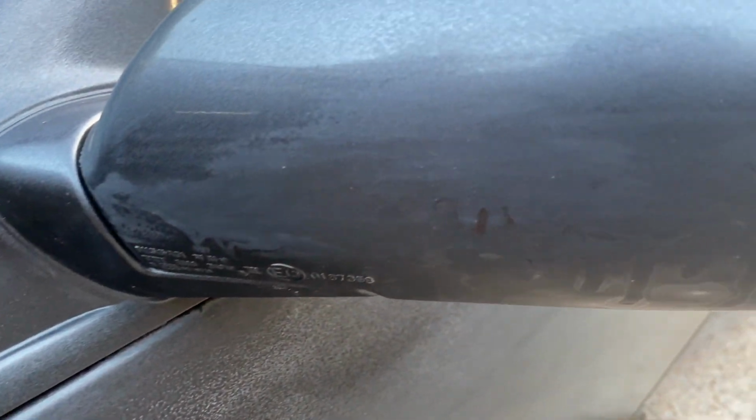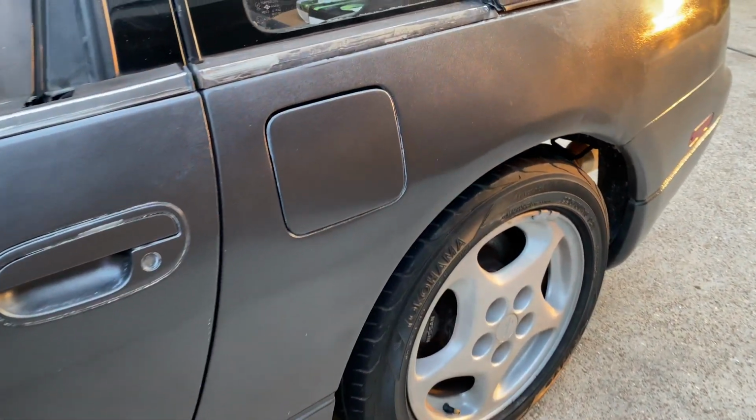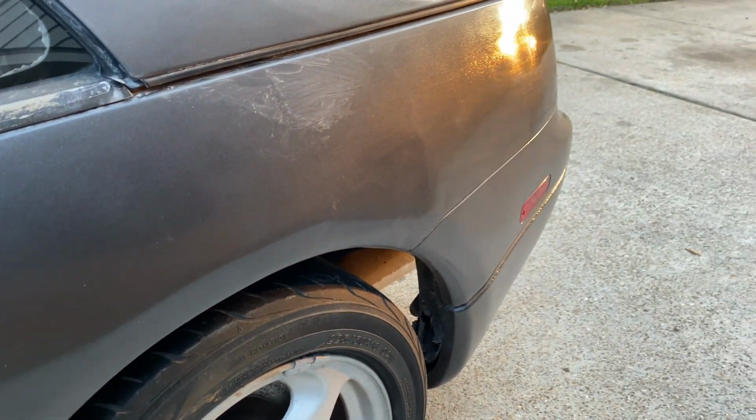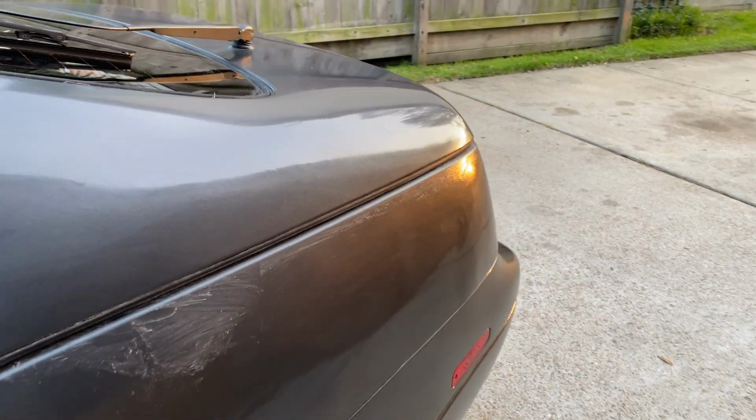All that overspray. Like they started kind of buffing it. We may have to even redo the clear. Hopefully not. But you can see when the sun hits it how bad that is. I think this. Oh, that's just dirt.